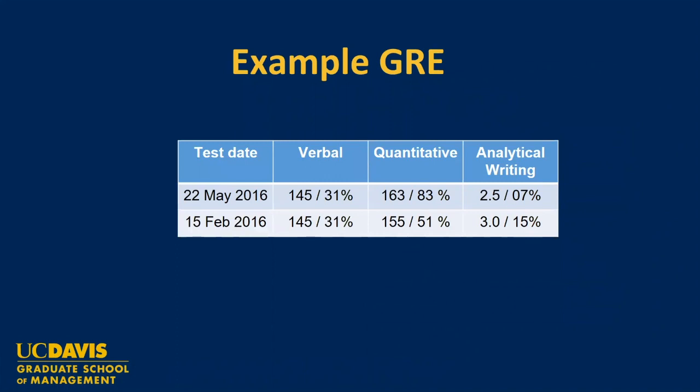Does that mean we ignore the score from February? No, but as we report out statistics and as we're doing our evaluation, we give candidates the benefit of the doubt and make sure that we're looking again at that total picture. So if you do decide to take the GRE or the GMAT a second time and you score lower, that's not going to hurt you.